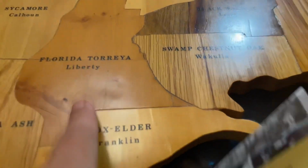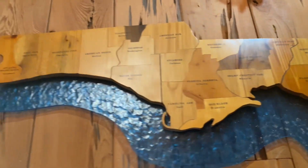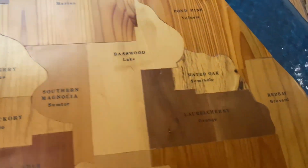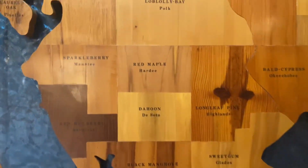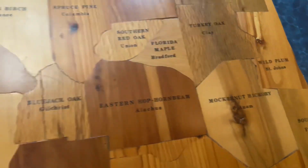And look at that. Torreya. That only grows there. This is so cool. I want this. I want this real bad. What about the keys? Lignum vitae. Oh. This beautiful map alone is worth a pilgrimage for any adventurer of Florida.